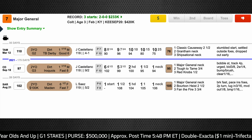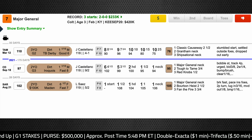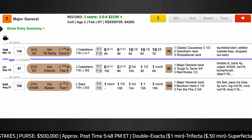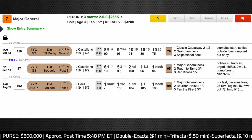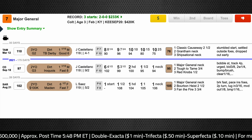I just want to bring up Major General because he's listed at a relatively short price on the morning line in this race. He's 4-1. I'm not sure if he'll actually go off that short, but the reason that he might be interesting is because of his debut effort when he won in gate to wire fashion. And there aren't that many horses that have achieved positive results going to the lead, and he's one that has. So potentially his rider, Irad Ortiz, could get pretty aggressive with Major General and send him to the front end.